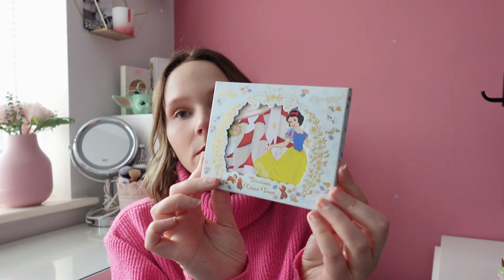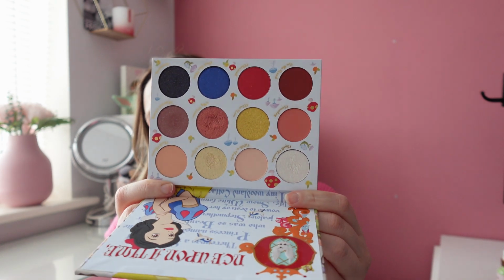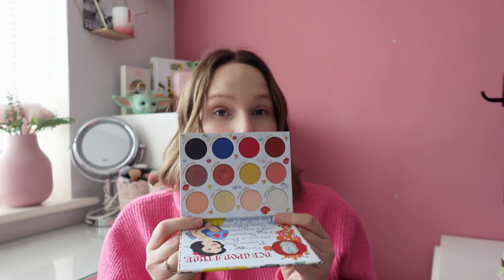The next project I can roll out is Disney Princesses, and I brought in the prompt Snow White, and that was medium blue / red. So I brought in another Colourpop product. This is the Snow White Dreams Come True palette. So my goal for this one was to use it 10 times. I managed to use it the 4 times I needed to this update to get my 10 uses. And this is what it looks like. So pretty. This is going absolutely nowhere because I do really enjoy this palette, but I did manage to get my 10 uses on this.